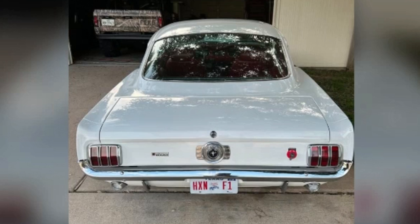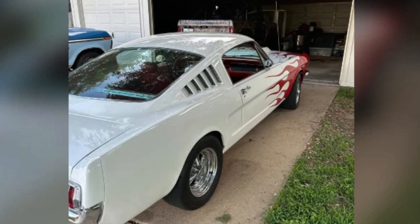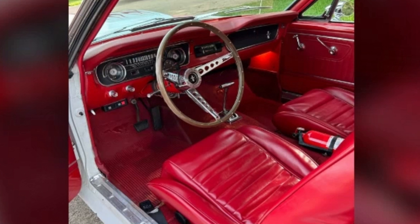The drivetrain includes a 9-inch rear end with 31-spline axles and a coilover rear suspension setup. Up front, the suspension remains mostly factory aside from a 1-inch sway bar and Granada-style disc brakes. The rear is also fitted with disc brakes. The seller notes that the paint is a solid 9 out of 10 and the body is free of rust.